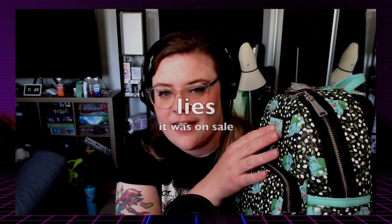The first one was this beautiful Bulbasaur. I bought this one from the Loungefly website, I'm pretty sure full price. But I liked it because it was pretty neutral and pretty wearable. It's not super bright, but I could just go out on a regular day and wear this and not draw too much attention to myself.